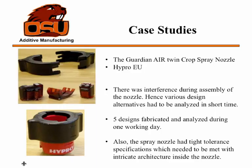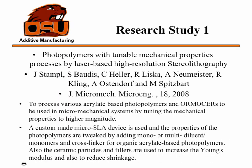They made around 5 designs in one working day. Even though it's possible with other materials, it was much easier with this because they were able to do colored filled polymers, and at the same time some transparent ones in order to see exactly where they had that assembly problem. And with SLA, they were able to achieve the tight tolerance specifications they needed for the nozzle, and some micro architectures inside.